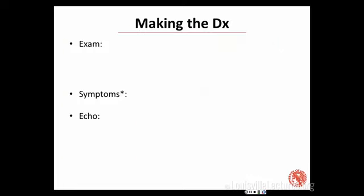So let's talk about how first, going backwards now, how do you make the diagnosis of aortic stenosis? So what might you see or hear or feel on physical exam? Anyone? A murmur. Is that you, Nelson? I think so. No? Oh. I'll relay that. Okay, murmur. What kind of a murmur?